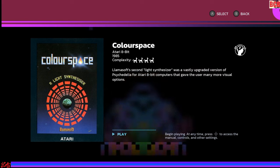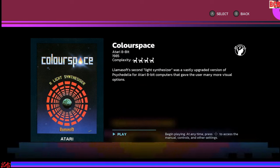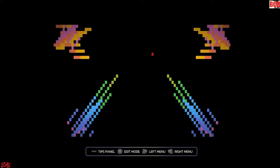Colourspace, Atari 8-bit, 85, Complexity 4 Llamas. Llamasoft's second light synthesizer was a vastly upgraded version of Psychedelia for Atari 8-bit computers that gave the user many more controls.